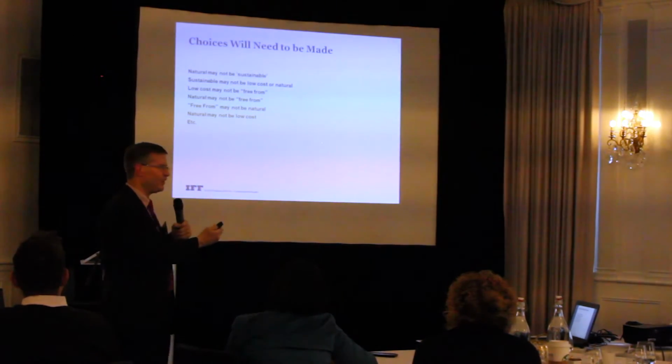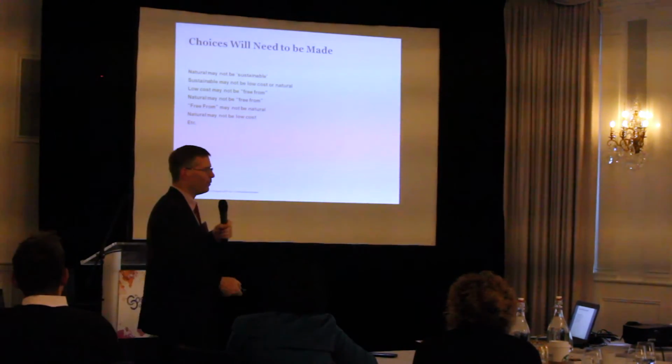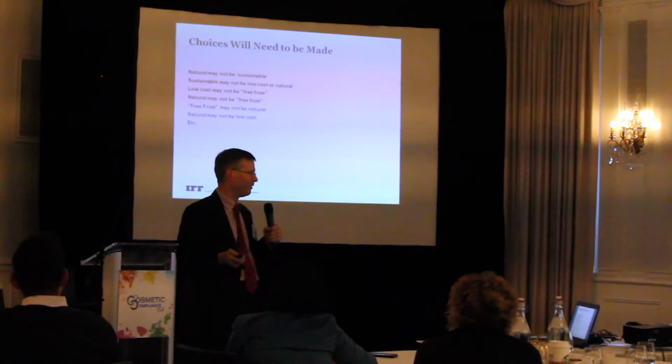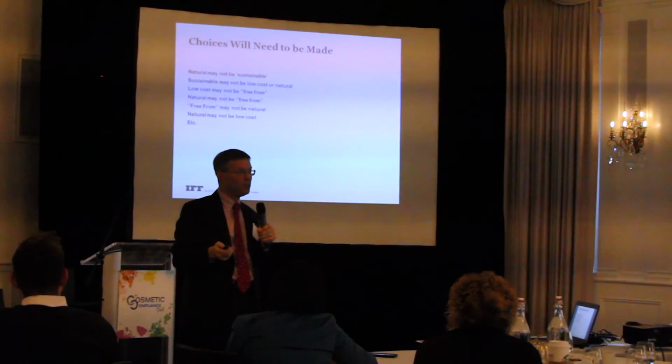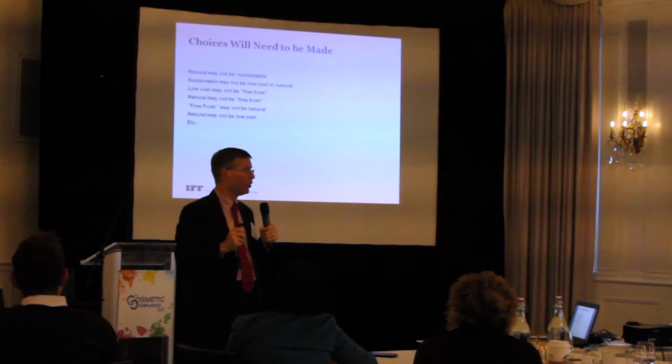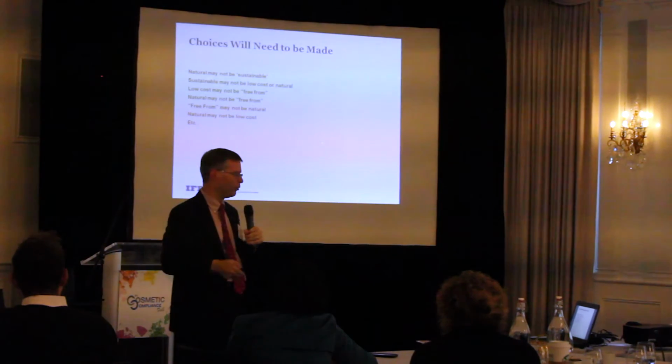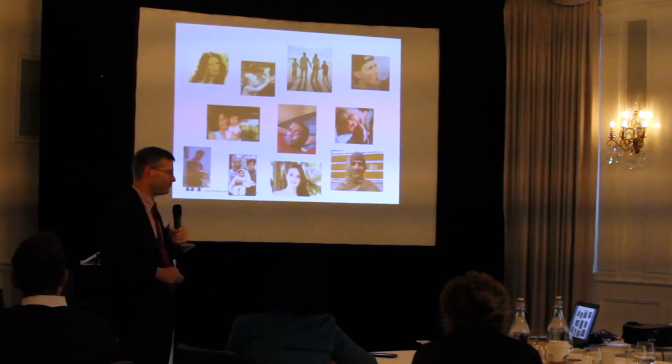So when we get these kinds of briefs coming into us, we want natural, free from this, sustainable, renewable, low cost. You're like, okay, well, we can give you something that will do this, but I don't think you're going to like it very much. And they typically don't perform well. So I think you will have to choose what you want to do.